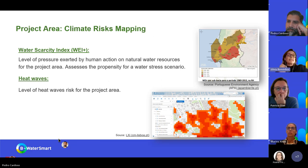Just a quick comment that in this specific case, we can find the data on the website of the Portuguese Institute for Ocean and Atmosphere. This is where we can find the data for the SPI index. So proceeding with the project area, we'll have two more themes. As I mentioned, the water scarcity index is also evaluated, and also the risk of heat waves for the project area.